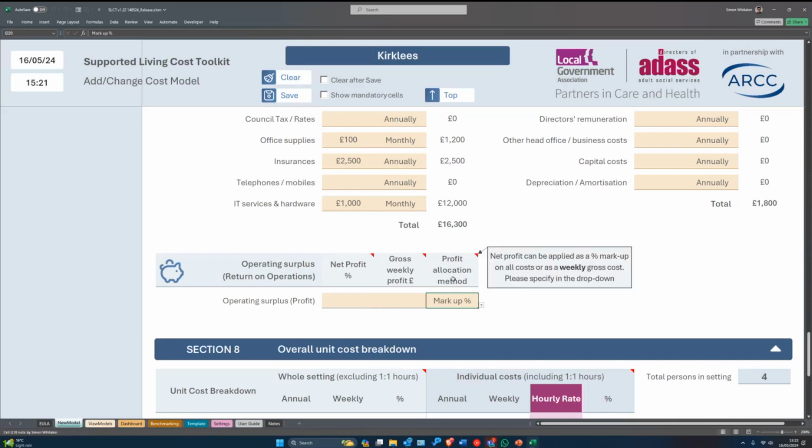But we just have to then tell the model what allocation method we are using. So are we using the markup percentage, which is the net profit, or are you using pounds? In this little drop down, we've got markup percent or weekly pounds. I'll do markup percent just because I fancy doing that on this one, and let's say that 8% of their cost is profit.